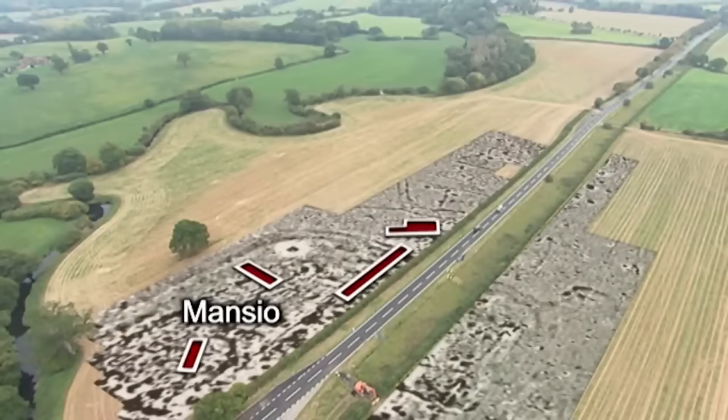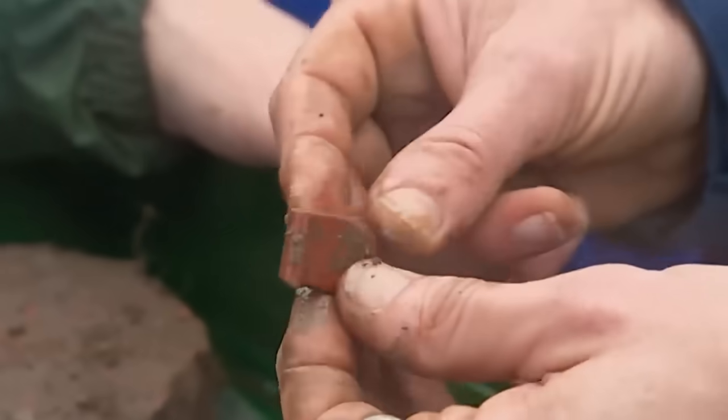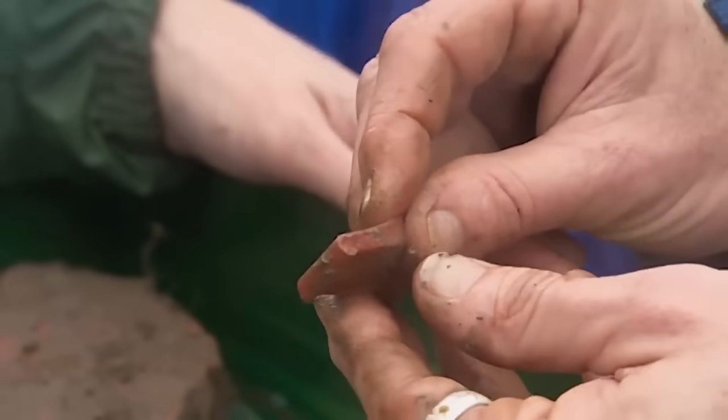This is a good 400 metres from the Mancio, but if we can get good dating evidence from this part of the settlement, it should help us with the overall story of the site.